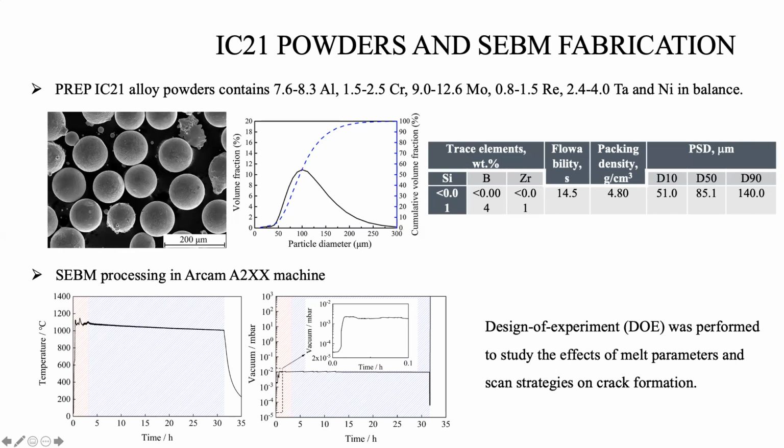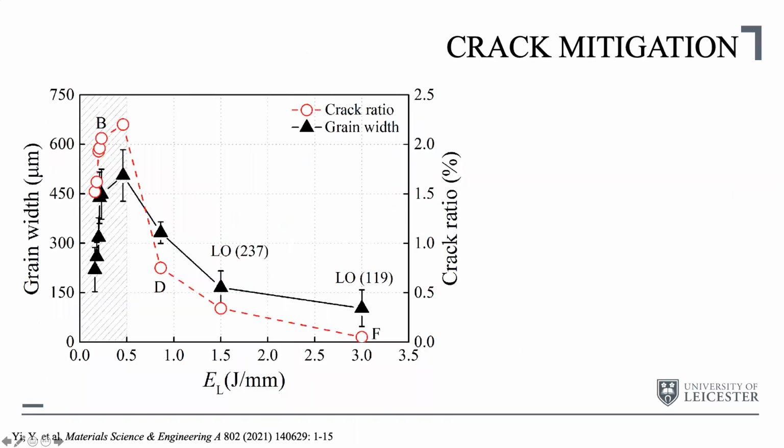The left figure shows the temperature maintained within the chamber. You can see that throughout the build, we operate this SEBM process at a high temperature, in this case above 1000 degrees C. The design of experiment, the so-called DOE, was performed to search for the precise parameters that allow us to achieve this crack-free microstructure. This figure shows that through the whole process, we maintain a good vacuum condition in the chamber.